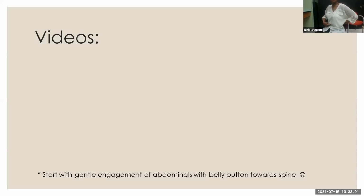You want to think about just gently drawing your belly button in towards your spine. What you're doing is tightening, but you're also rounding out your back a little bit. So if you see me going in like that, it's just me tightening up my abdominal muscles and getting myself set for participation in these exercises.